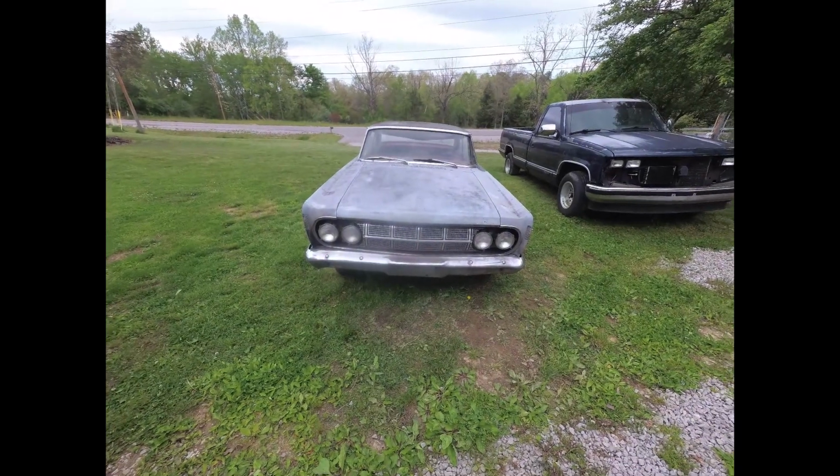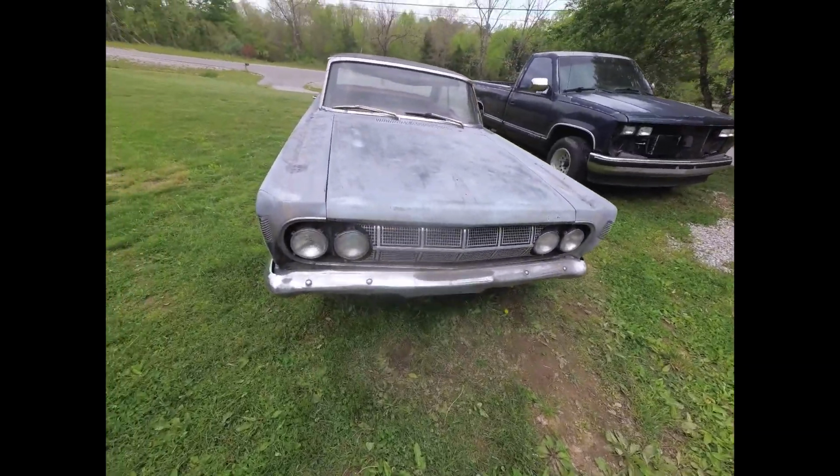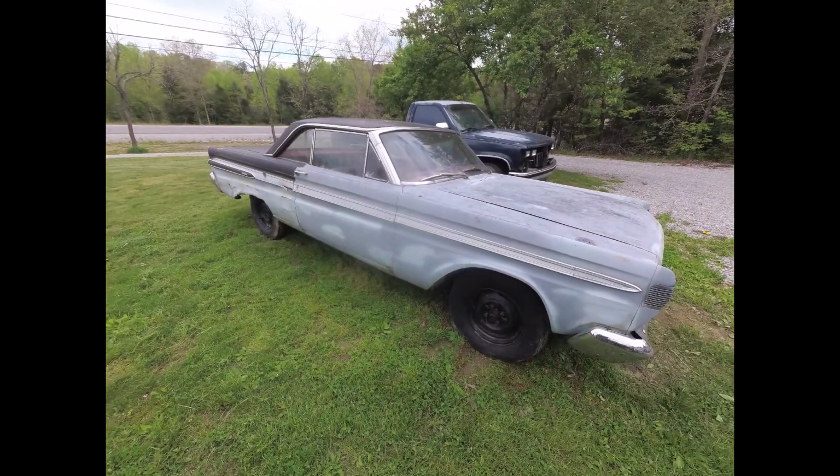This is a 1964 Mercury Comet Caliente. Hopefully, we're going to make this car run and drive. Let's get into it.